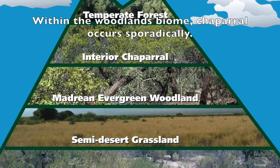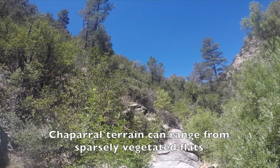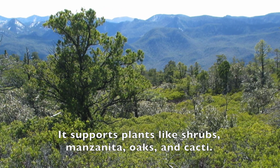Within the woodlands biome, chaparral occurs sporadically. Chaparral terrain can range from sparsely vegetated flats to rocky mountain slopes. It supports plants like shrubs, manzanita, oaks, and cacti.